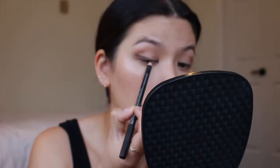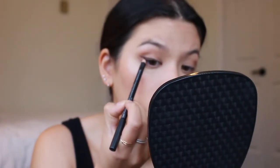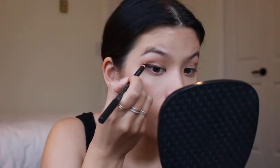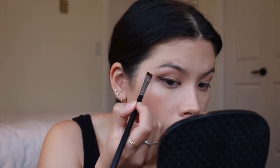And then I just bring it all the way and then fill. Make sure you connect it from the corner here. There's no gap. And then I just take my brush and simply just bring it to where I want it. And it just quickly softens it.